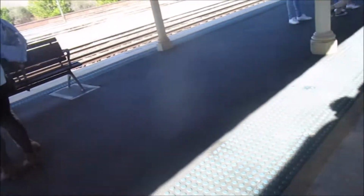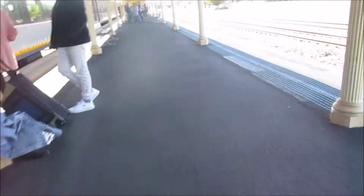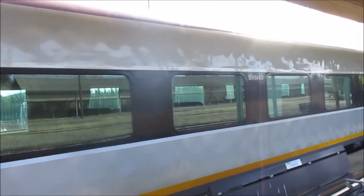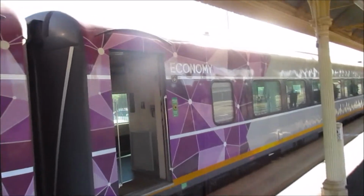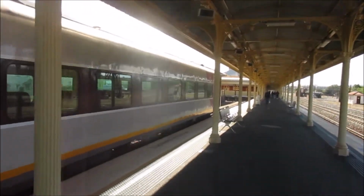I'll step out. So this was very quick. So this car is ACN45, the car I was just on. And car B I was on is a buffet, DRN43. Car C, I think it was BDN21. Yeah, it was BDN21. And the last car is BN5.